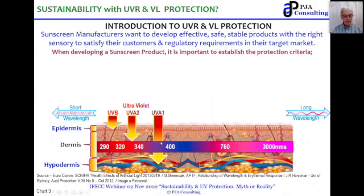And as you can see, most of the UVB is taken up in the upper layers of the skin. The UVA2 penetrates a little bit deeper, but the UVA1 gets quite deep within the skin, down in the hypodermis, and this is where it disrupts the collagen and starts to destroy the elastin bonds, which is the beginning of premature aging.